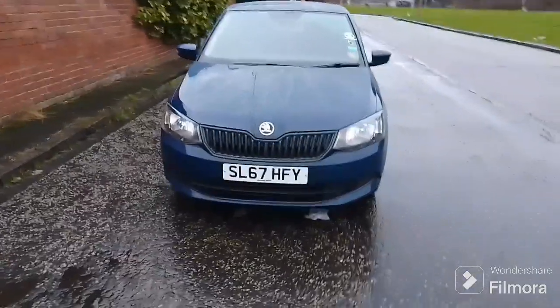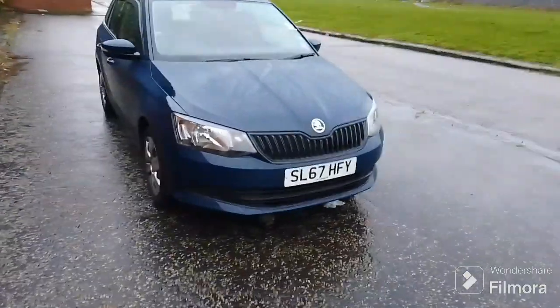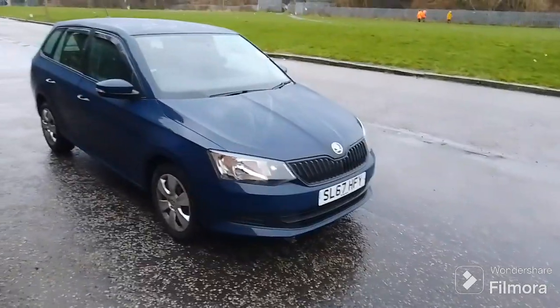Anyway, I just thought I'd give a little update on the Fabia and its MOT result.